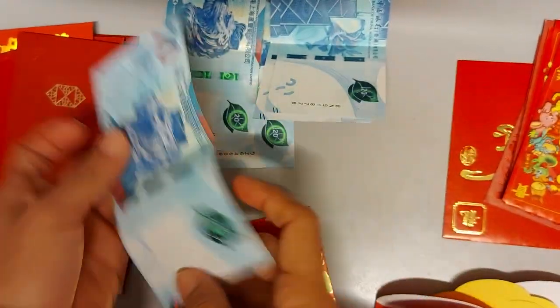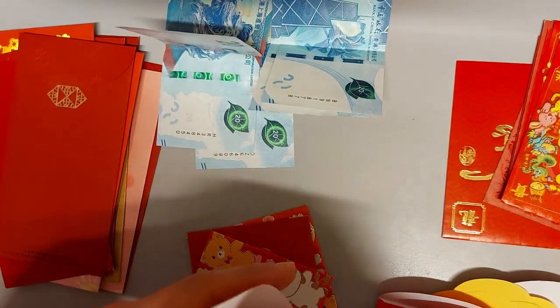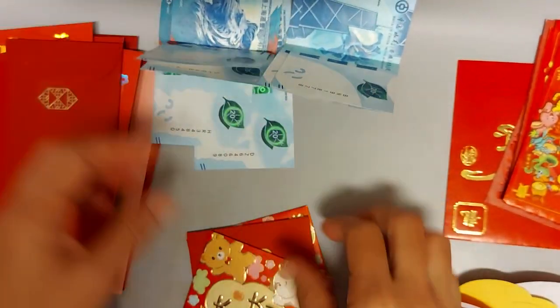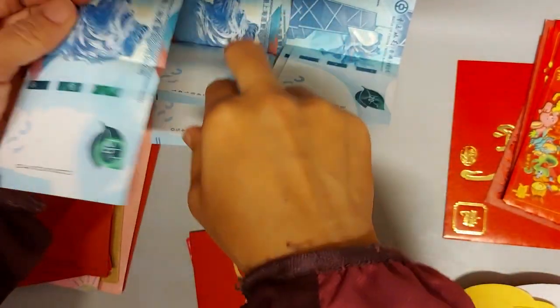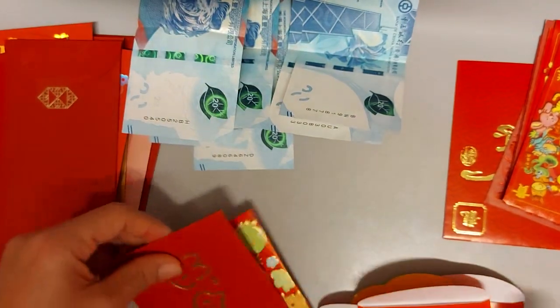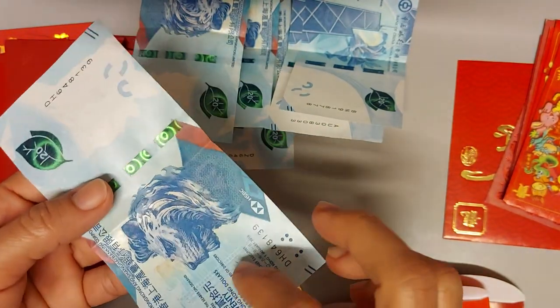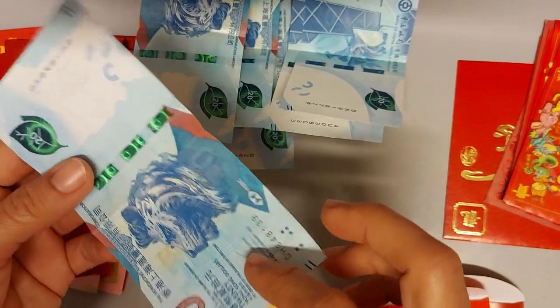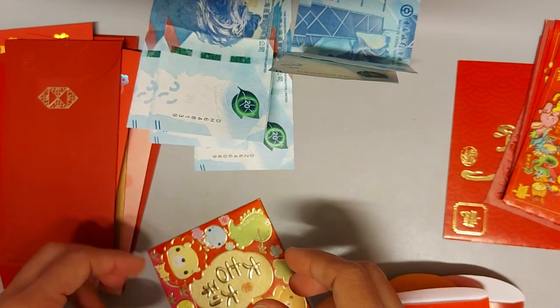Okay, another 20. So I think all these small envelopes' content is $20. Okay, 20 again. Lunar New Year was last January 22, guys. So it's been going to 2 weeks. Yeah.